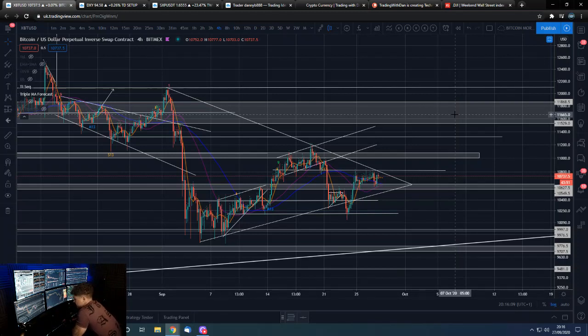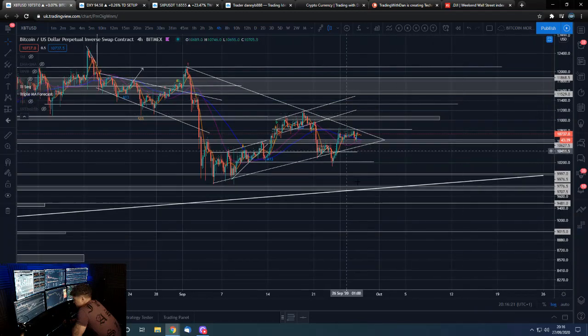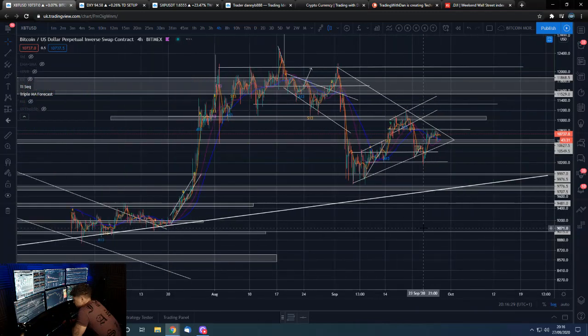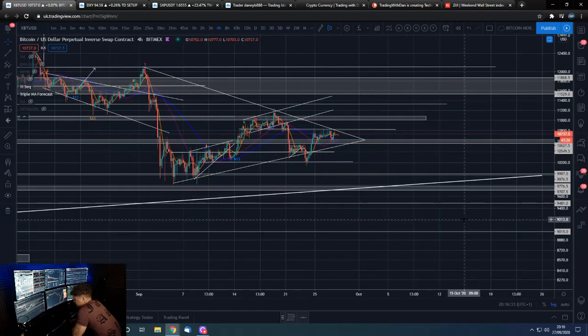Obviously the downside realistically is we lose 10,600, and then we're going to come and play out this zone, and then potentially take out the 10k level. Maybe we have a bad week in overall general markets, and then we just tank down through this 10k level and find ourselves down at the 9k level. I mean, that's obviously the alternative.